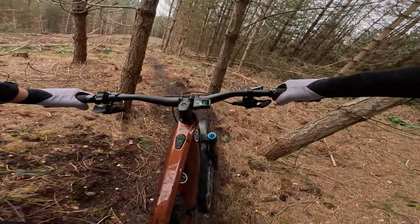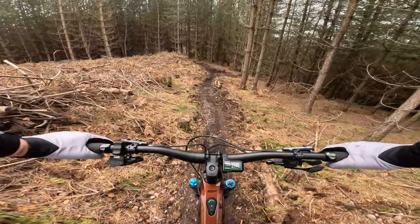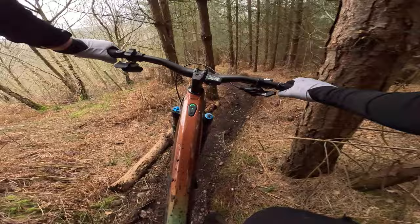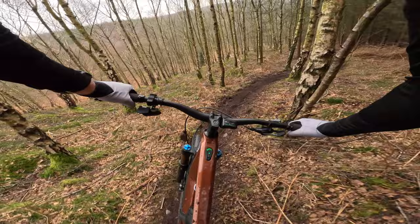I think this is the track where Mr. Kyle, well, used to work at 2 wheels, got obliterated. The obliterator got obliterated by a tree down here. So we'll watch out for that one. Well, that's tight. Oh my goodness, that feels tight. Over the stump.